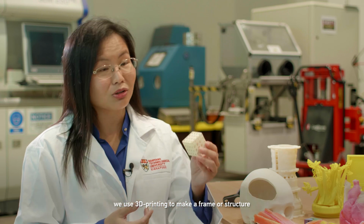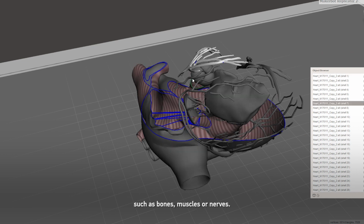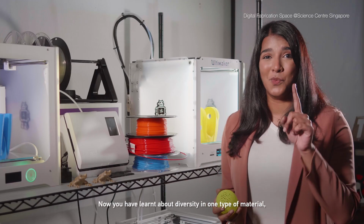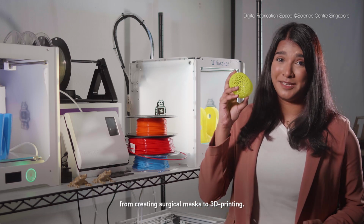In this case, we use 3D printing to make a frame or structure that supports cell and tissue growth. With different structure designs, we can grow different types of cells, such as bones, muscles, or nerves. Now you have learned about diversity in one type of material, such as plastic, and how it may be used for different purposes, from creating surgical masks to 3D printing.